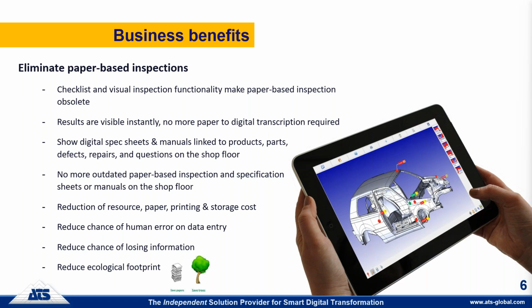An additional benefit as well is that there is no more need of a person entering the data, so a reduction in the chance of human error there, a reduction of chance of losing information. It's all stored in a database. The database is always backed up, of course, so as long as there is a backup, the data is safe. And in the end, quite important in this day and age, it reduces your ecological footprint. No more paper, so let's save the trees.